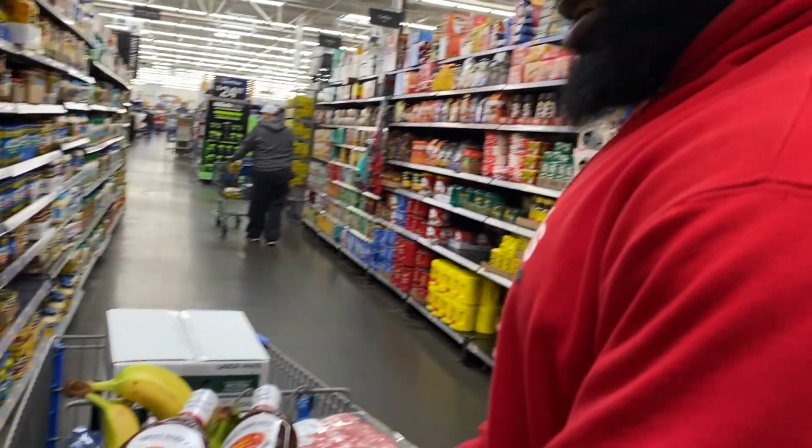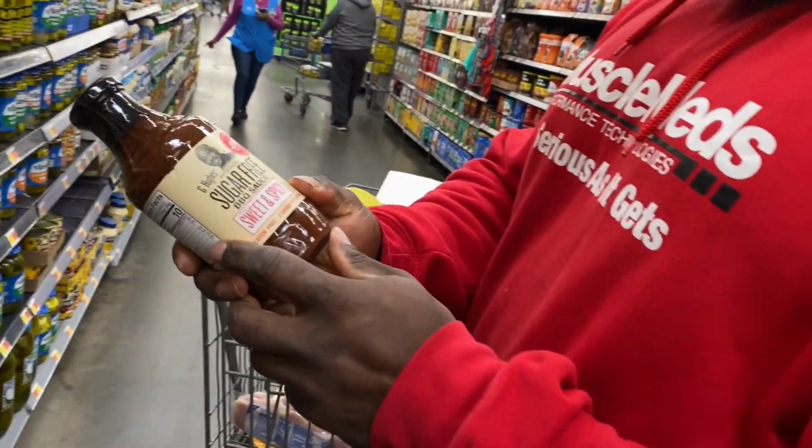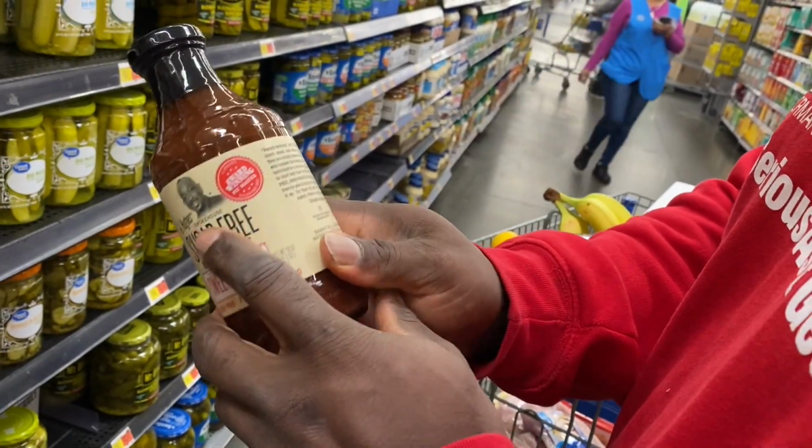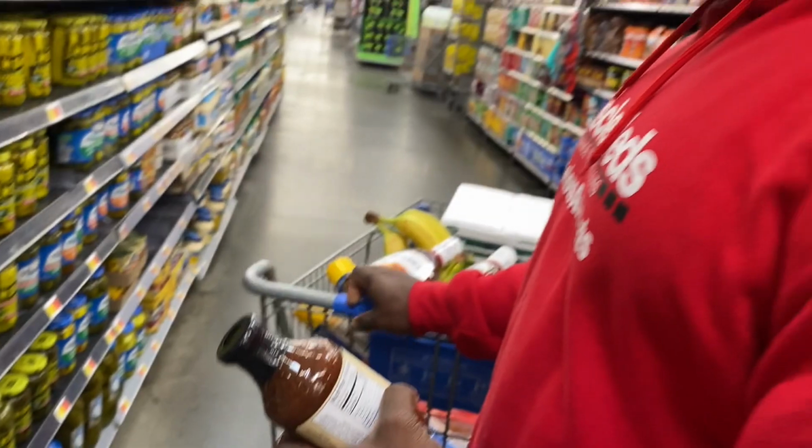And then maybe when you're restricting calories and stuff like that, I would probably switch it to something like this, which is a sugar-free barbecue sauce, only 10 calories. So you have a lot of choices.